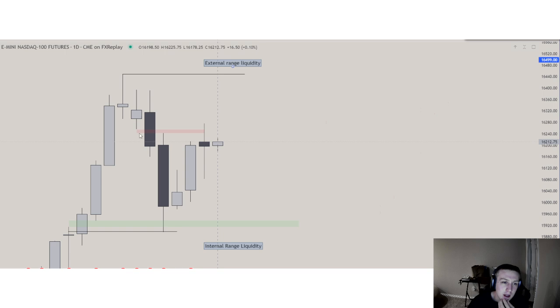Notice how we have a daily bearish fair value gap right here that we're mitigating into. So this could cause some form of lower time frame bearish sentiment, and that's what ended up happening today. And then we come back down into this inverse right here. We've broken above this fair value gap. We come back to this inverse, and we're still holding this daily fair value gap as well. You can project that out in time.